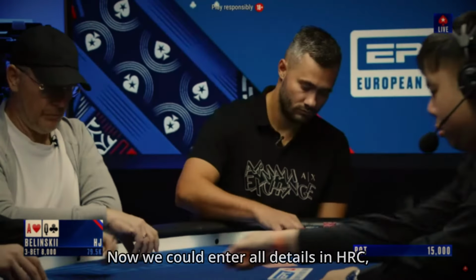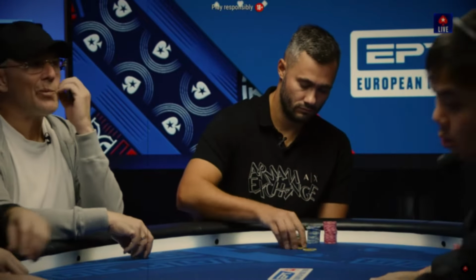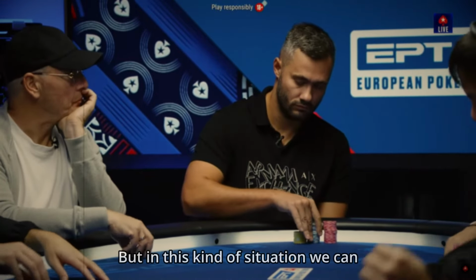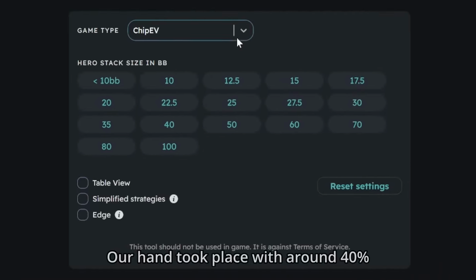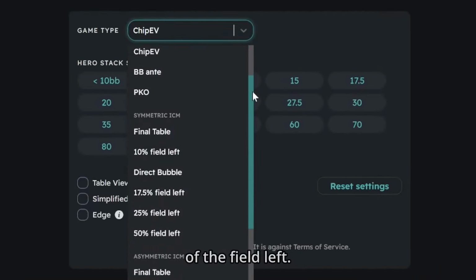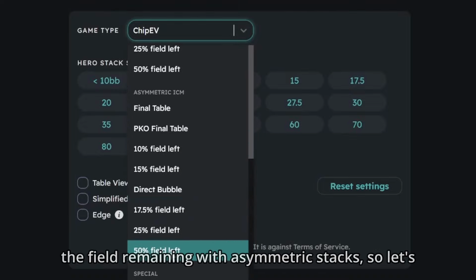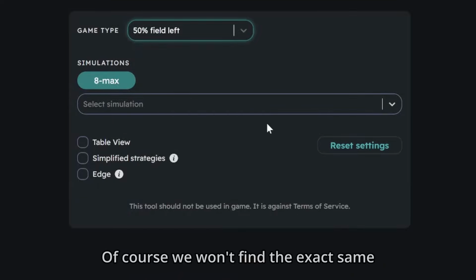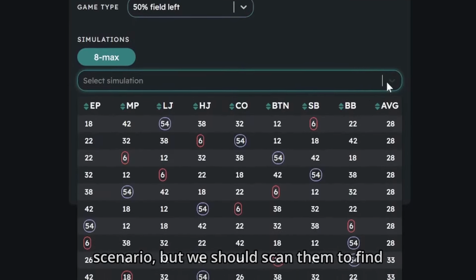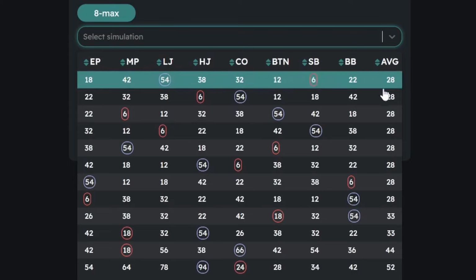Now we could enter all details in HRC, spend half of a day on solving and check final results. But in this kind of situation we can just go to the app and check similar spots. Our hand took place with around 40% of the field left. We have a category with 50% of the field remaining with asymmetric stacks, so let's take a look at what's there. Of course, we won't find the exact same scenario, but we should scan them to find the most similar one. Sometimes it's good to take a look at 2 or 3 to have a better idea.